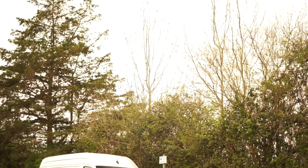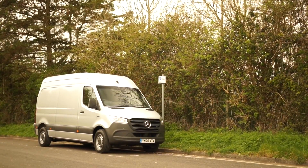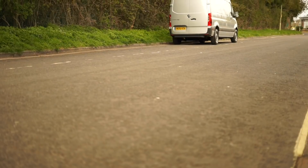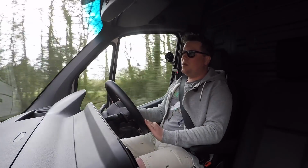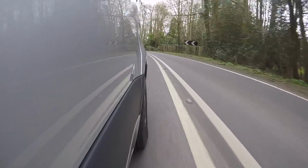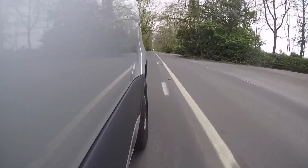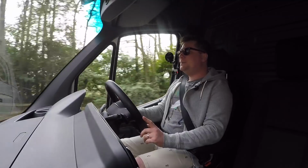Going around corners, obviously, because this is a little bit heavier because of the battery pack, you do feel a little bit more weight. You do feel this kind of bounding over corners a little bit more, but it still feels, from a van point of view, very, very composed and goes around corners quite nicely. That 295 newton meters of torque means that off the mark you can get away pretty quickly, but there comes a point where that starts to run out, and then you'll see your range going down quite quick, significantly quicker than you'd want. You have to drive this pretty sensibly, to be fair.